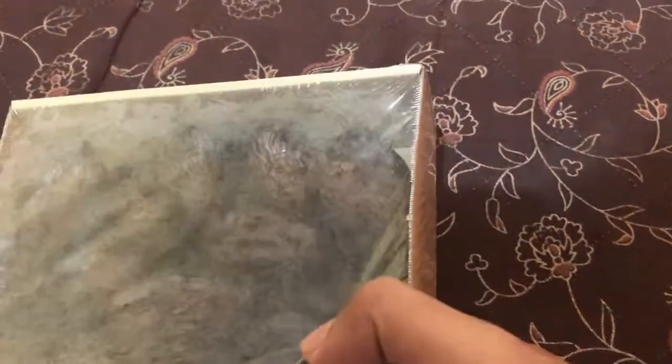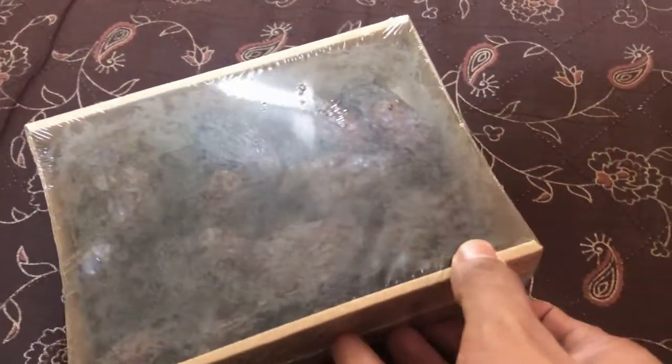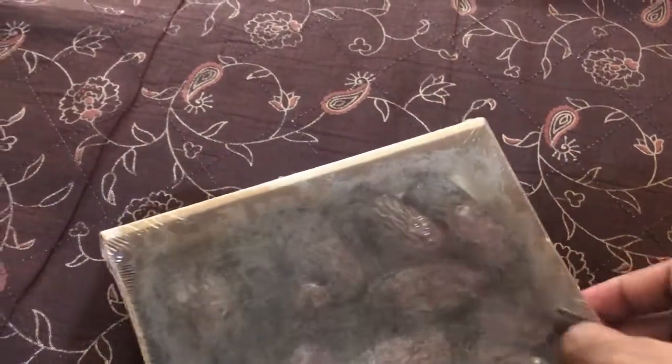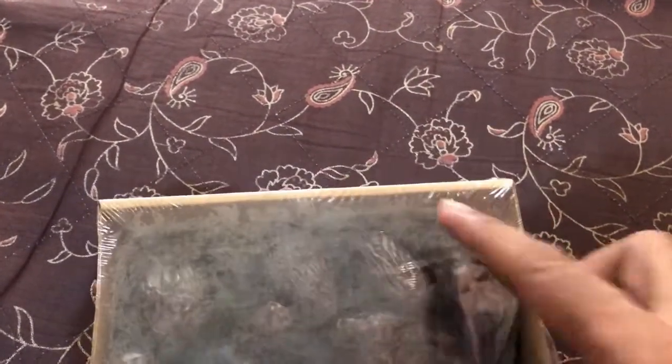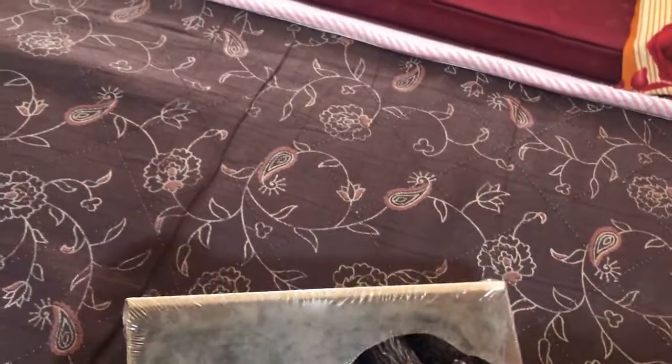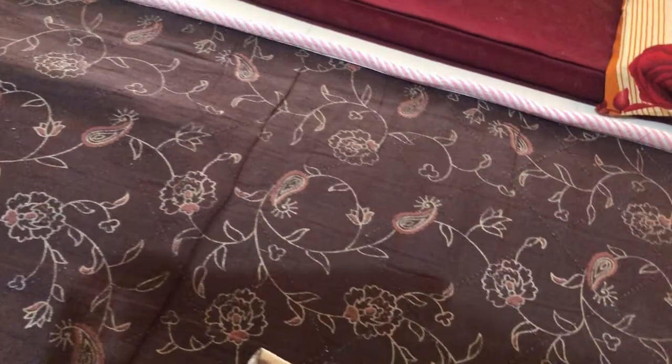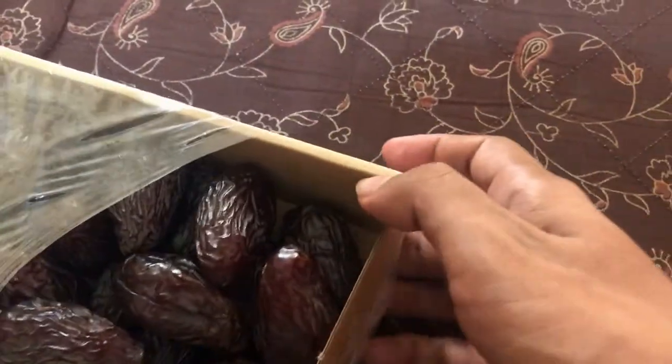So here we are, removed the box cover, and here we can see the dates which have been packed inside this plastic cling wrap. So we just need to tear it open. So we just tear. And this is a 500 gram box. The net quantity is 500 grams. And here are the dates that we have, the MEDJOOL dates, premium jumbo dates here.